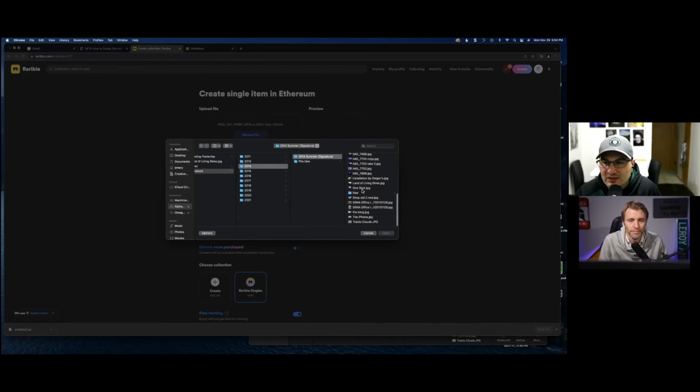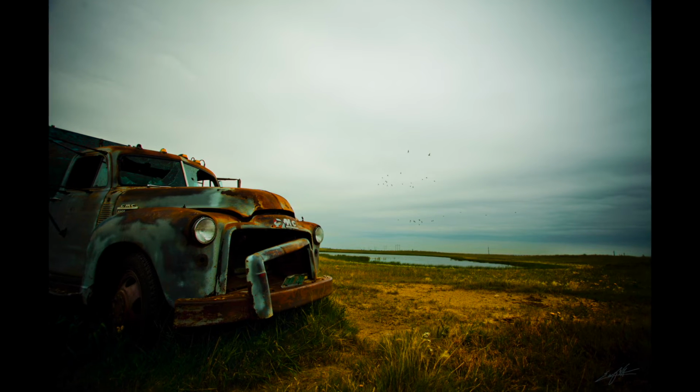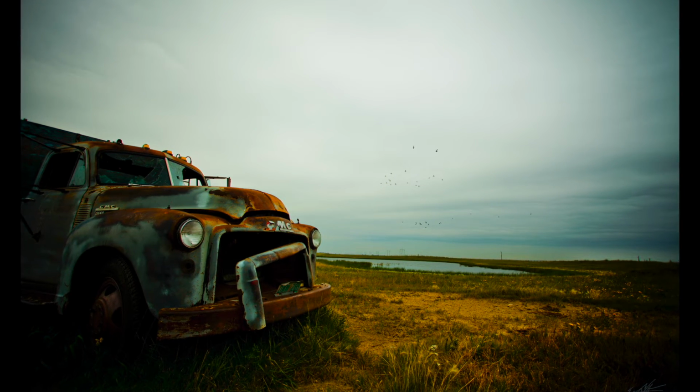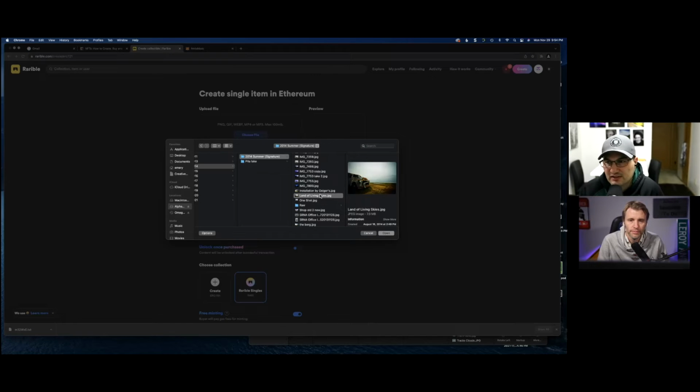But yeah. One of the other images that really kicked this off for me is one that I call the Land of Living Skies. So this is the image here. Mostly I took this picture driving home. I saw this truck on the road. I drove by it like 100 times a year for a dozen years. It's on the way home from Regina. And I always wanted to take a picture of it.